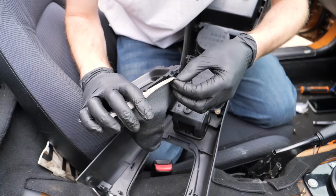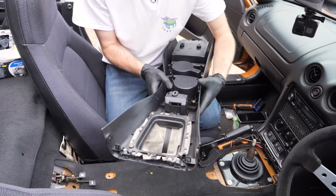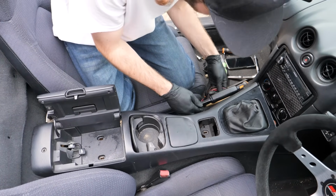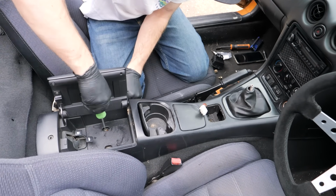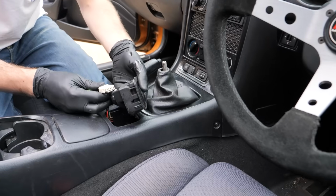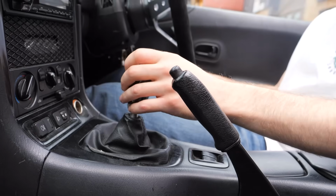Oh yeah. Oh Dan, that's gonna be so much nicer. There you go, mate. Beautiful, look at that. Far better. Now the knob, that's the finishing touch. God, that is so much better.